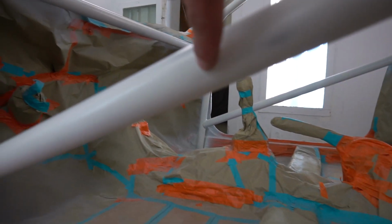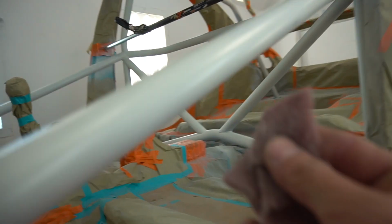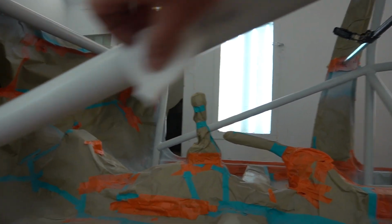So there we go. There's a little bit more. Grab the scuff pad. Now that looks a lot better right there. So now that that's cleaned up, I can go ahead and give it another coat.